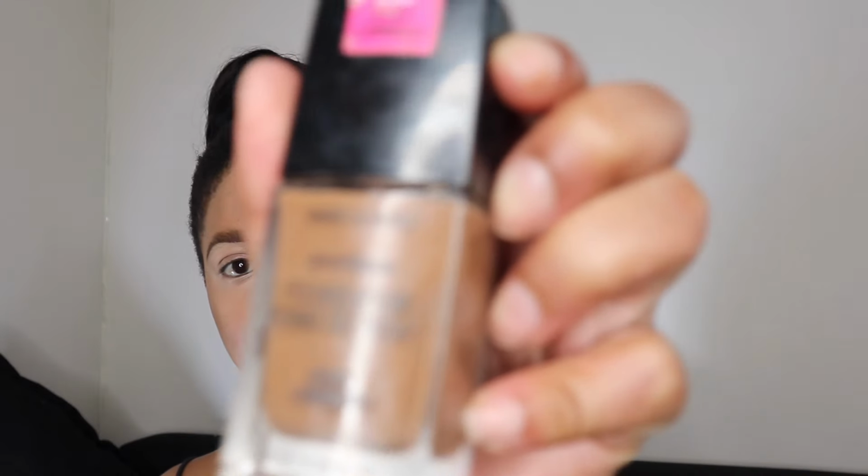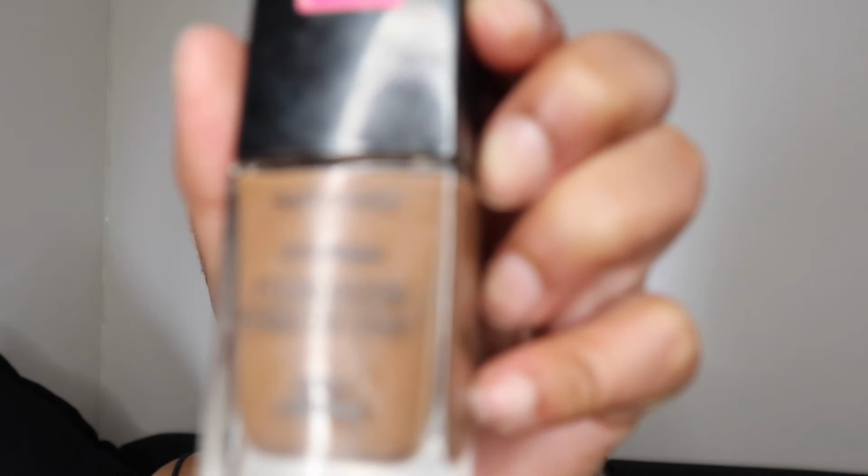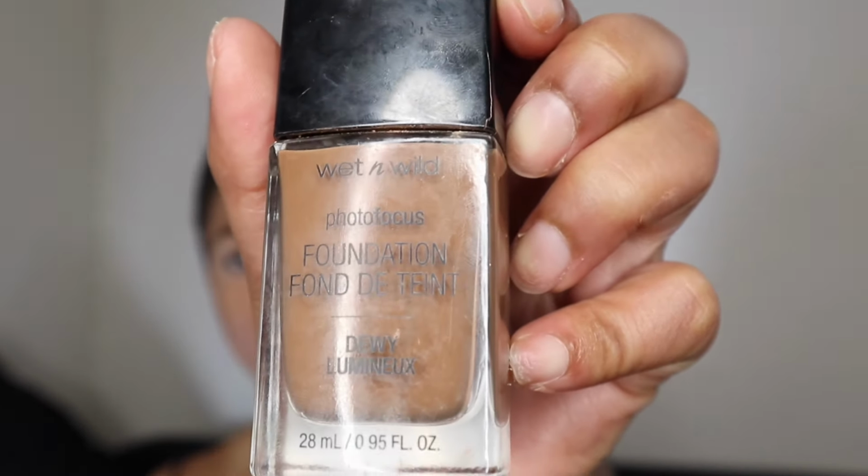Oh sorry, now I'm doing contour, I'm using my Wet n Wild foundation in the shade Dewy Lumineux. What? Okay, this is it. Focus please. I hope you can see. It's a bit dirty, sorry.